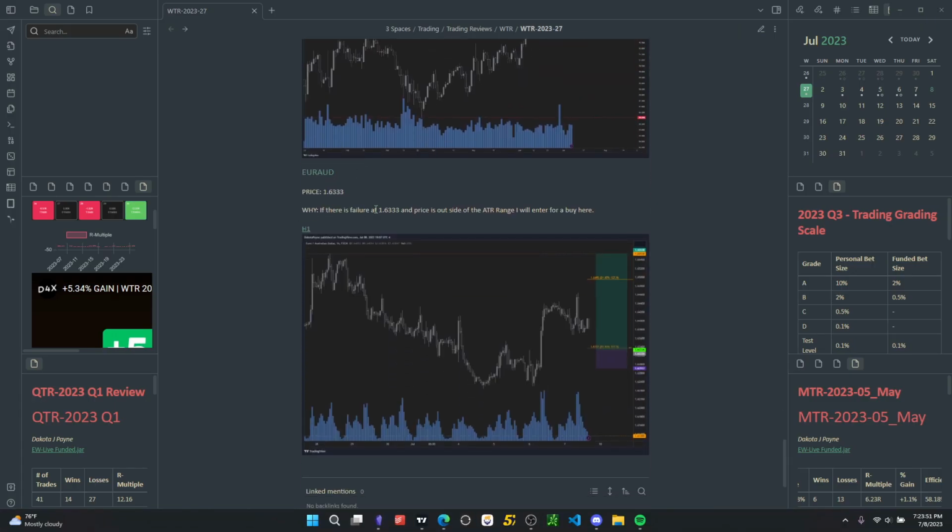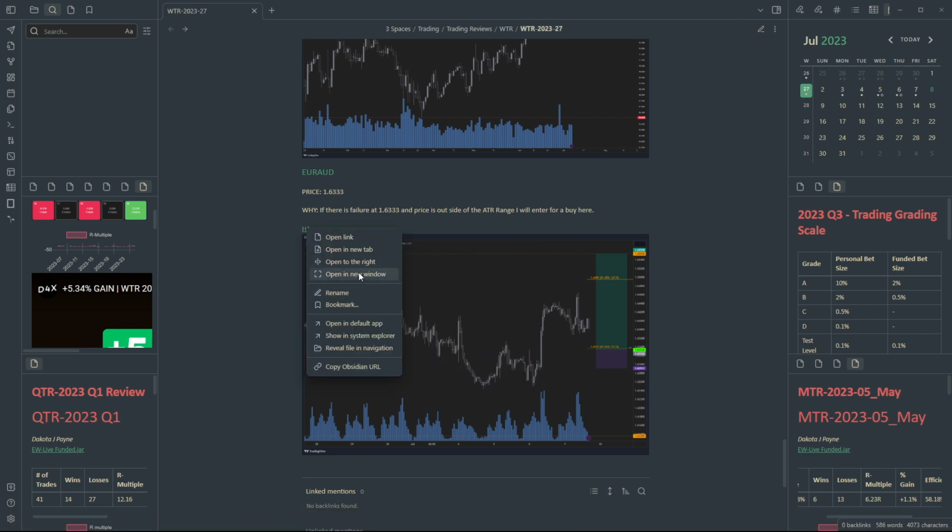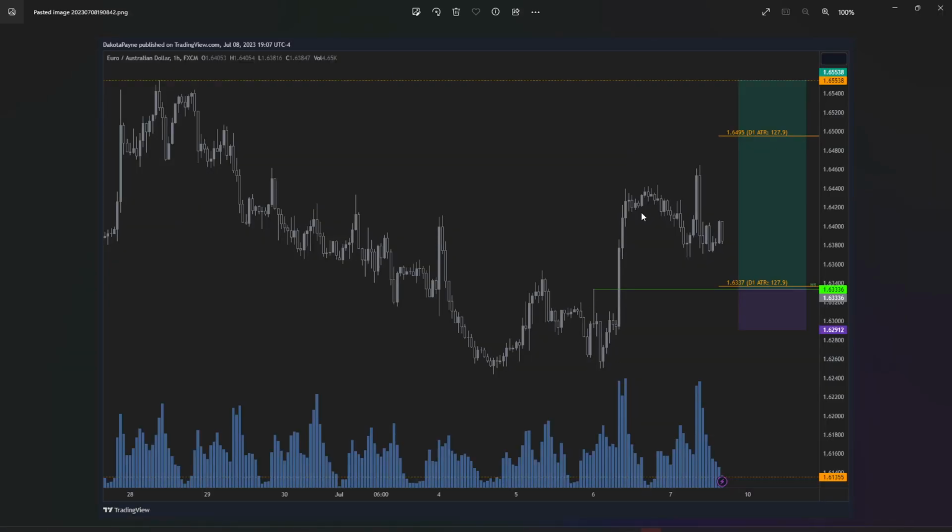Then we got Euro AUD. If there's failure at 1.6333 and price is outside of the ATR range, I'll enter for a buy here. It's a very simple trade, just a nice impulse and pullback here. Looking for failure at this level here, 1.6333, and for price to push up to that daily level. And this is mainly because we got this channel here, looking for price to retest the channel. Could come as low as this point, but there's a lot of... You can see I like this area better.